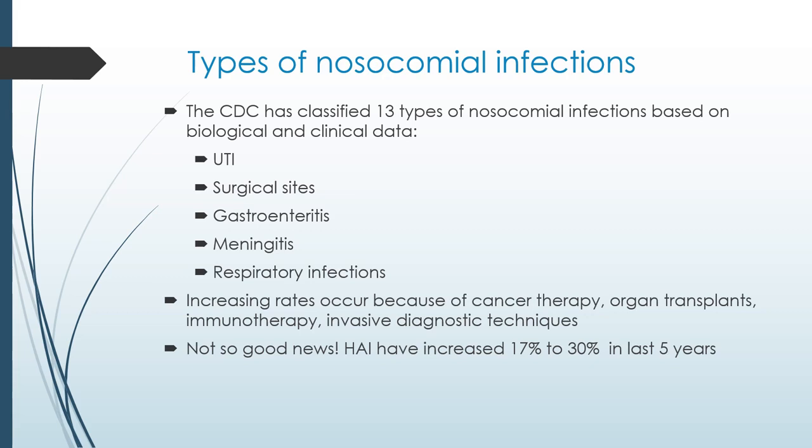The organisms responsible typically originate from the intestinal flora, but occasionally it could be from other sources. Another big problem with this is that most of these urinary tract infections can be resistant organisms, which makes it very difficult to treat. Another cause of infections is surgical sites. Many times patients come in for some kind of surgical procedure and end up walking away with an infection.